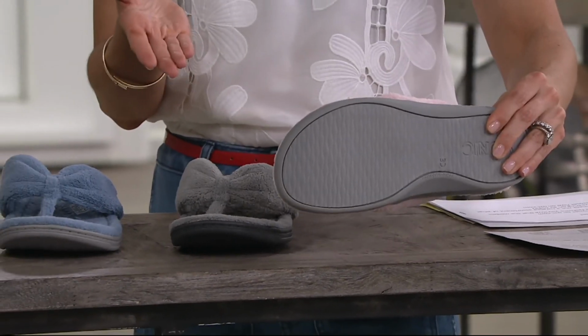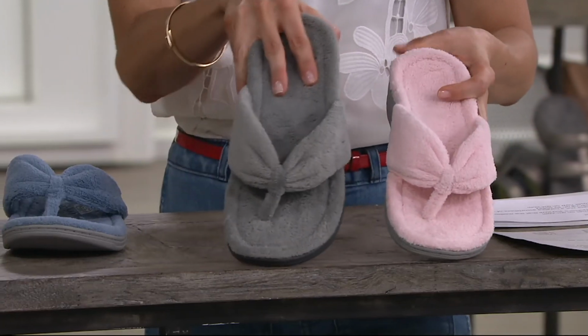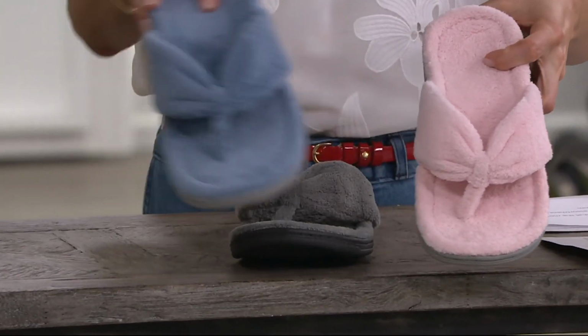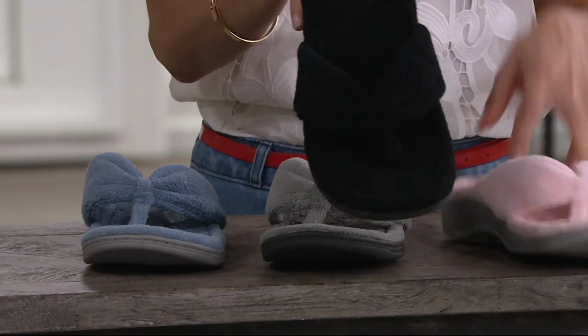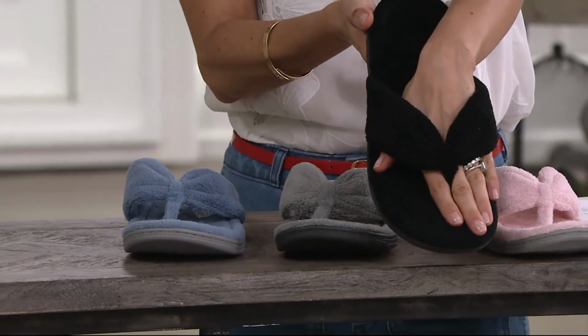I think it is really great, because having that really durable rubber footbed just means you can take it outside. If you need to, take trash out, take the dogs out, whatever it might be, it's going to be great for that. It's something you can just step out of the house with, if you need to.